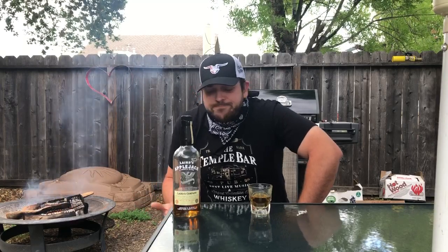So that's okay though, guys. This, to me, Laird's Applejack, you're drinking this. It does taste good to me. I like it. Taste-wise, it's nothing too special. I'd like to have tried it when it was a straight apple brandy back in the old days. And maybe they do have a version that's closer to that now. I'm not sure. I'll have to look into that. I'd like to try that and review that as well.